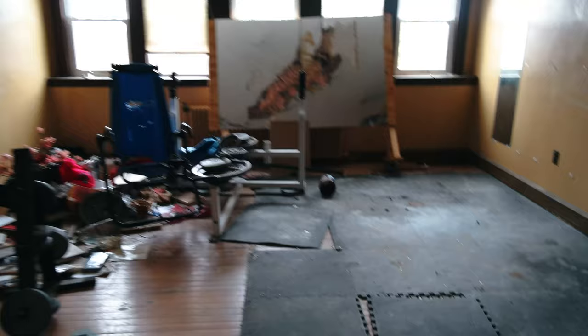Dude, anything could be here, man. I can't believe they just abandoned everything. This is their gym, the whole workout setup and everything. Man, these kids and people had it made, huh? It's so sad how they had to leave or something happened.